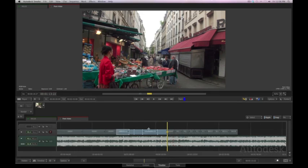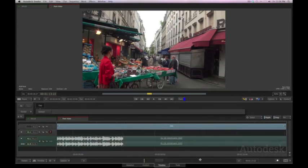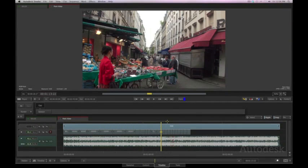You want to pan. Let's say we're zoomed in really tight. Of course, we can use the scroll bar. That's what you're probably going to do 90% of the time. But just for reference, just like in your player, it's Control Command and you can pan around, okay? Now, I'm going to say you're going to use this 90% of the time, if you will. Shift Z, zoom back, and let's deselect everything.